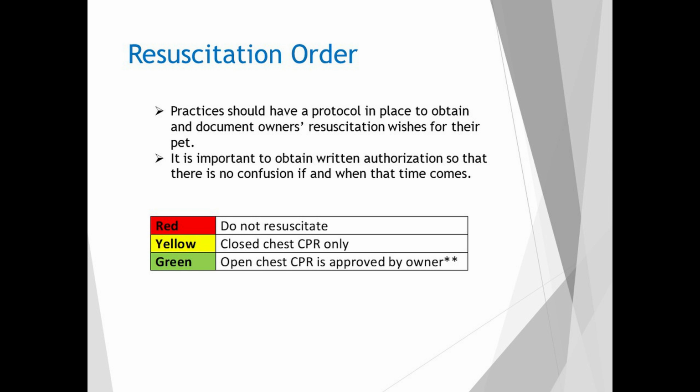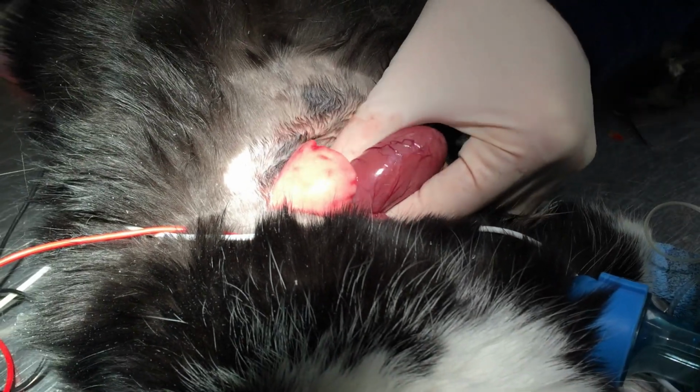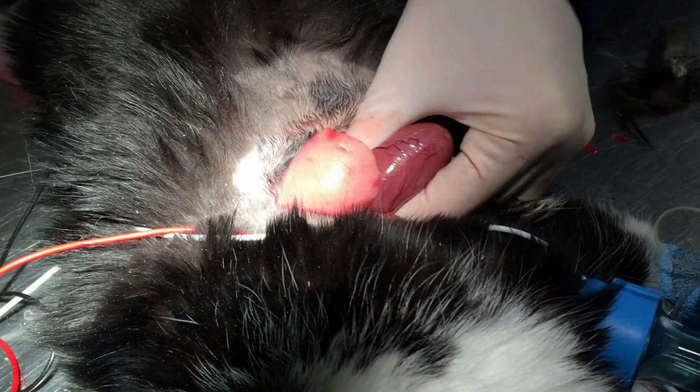A green resuscitation means that you allow all options to be administered to the animal in the event of a cardiopulmonary arrest, and this can include open chest CPR. Open chest CPR is not commonly done in veterinary practices and has a low survival rate. However, owners may choose to do this if they want the animal to have its chest surgically opened, and the veterinarian will manually compress the heart within the chest cavity.